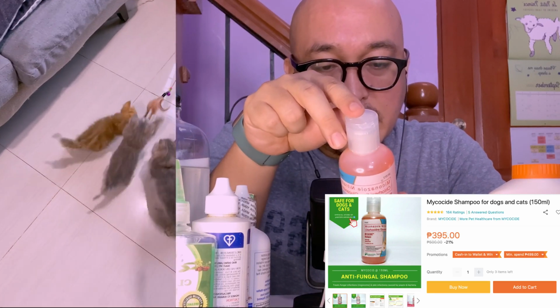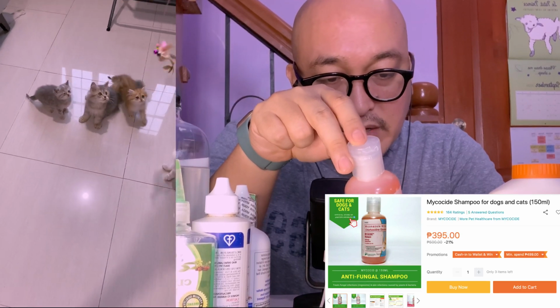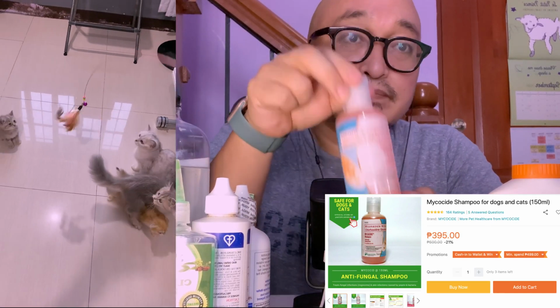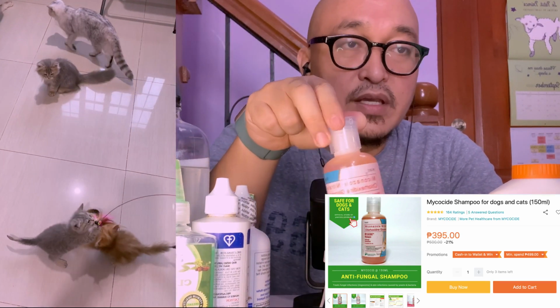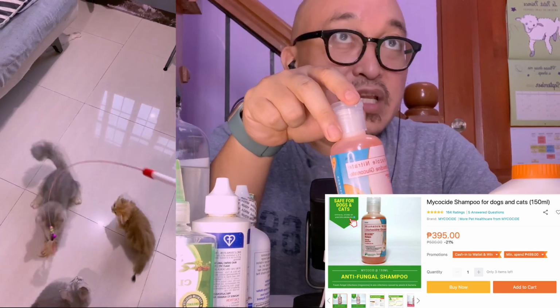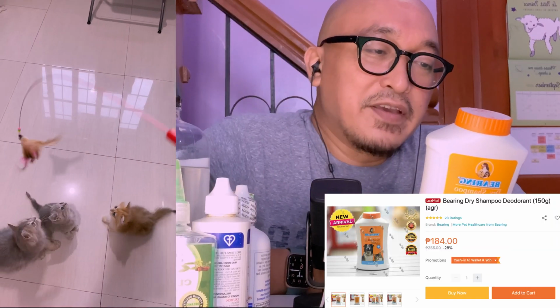Okay, and then you should try to put it. It's applied around the lips, under the tail, and between the toes. Allow to stand for 10 minutes and then rinse off with clean water. So this should stand 10 minutes before you rinse it off. Okay, I've used so many of this because this one for me is only like 2 weeks because I have so many cats. So 2 to 3 weeks. So it's how much again? 395 pesos.